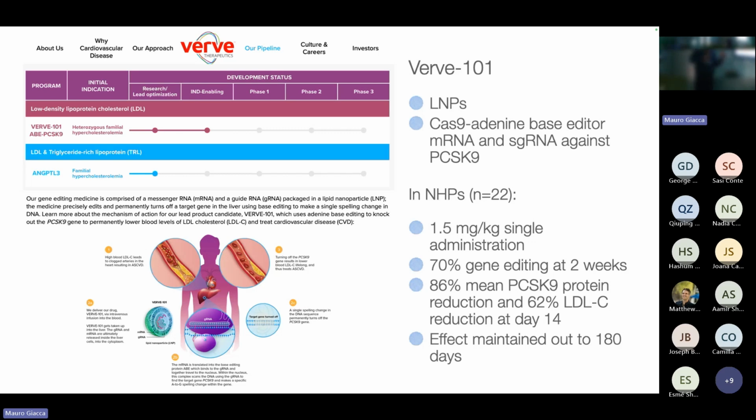So if you knock down this enzyme, or block this enzyme, you have more recirculation of cholesterol, and so you lower the cholesterol levels. And this company, Verve, wants to knock out this PCSK9 gene permanently in the patient. So is it ethically approvable, a therapy that targets a normal cellular gene to try to cure a disease risk factor, not the cause of the disease?